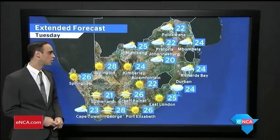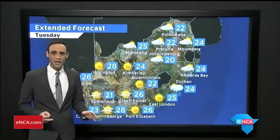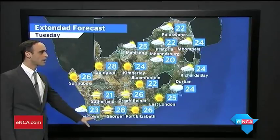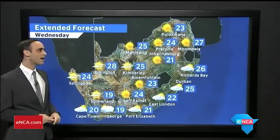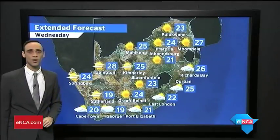Let's look ahead to tomorrow, and there'll still be a few showers along the KZN coastline, although much lighter and much more isolated as well. Sunny over the western parts, while it is going to be a cooler day for Cape Town. And on Wednesday, it's going to be basically rain-free over South Africa, some cloud cover along the coastline, but sunny skies over the interior.